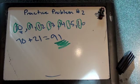So we were supposed to find the smallest number and the largest number. So what's the smallest number that we found? 10. What's the largest number? 16. Very good.